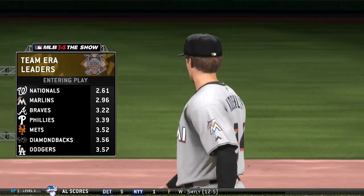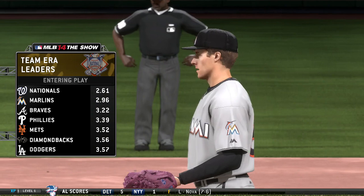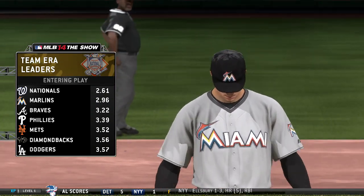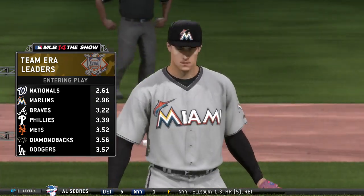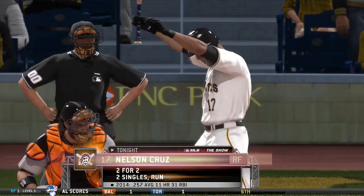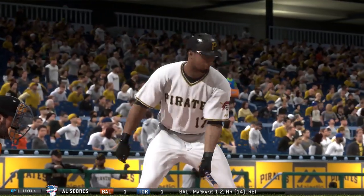So he's just a third of an inning away from putting up another 0, as we take a look at the ball clubs with the lowest team ERAs. And you can see right there where they rank in that category. Nelson Cruz will stand in, 2 hits in 2 trips thus far.